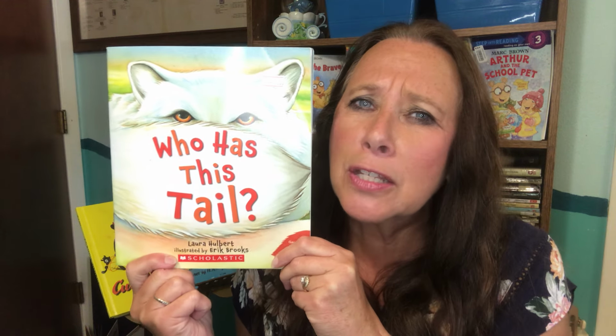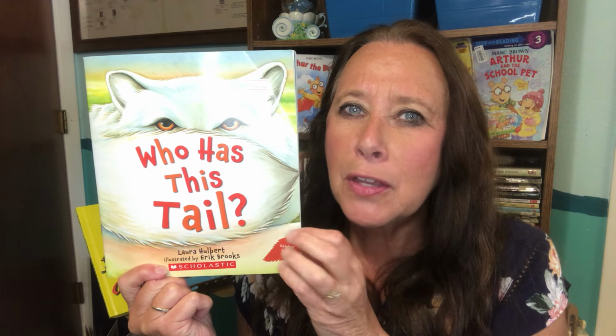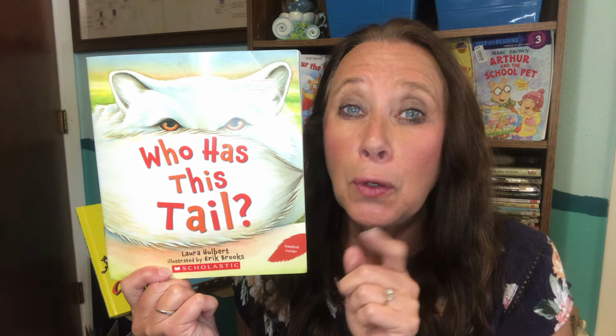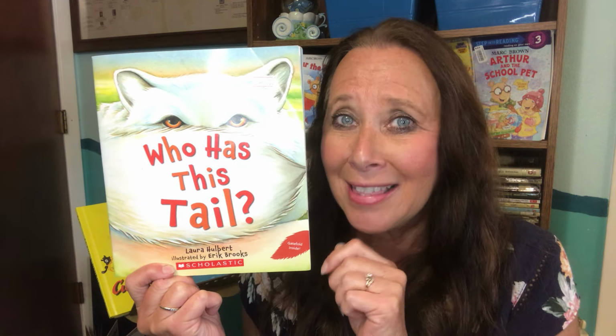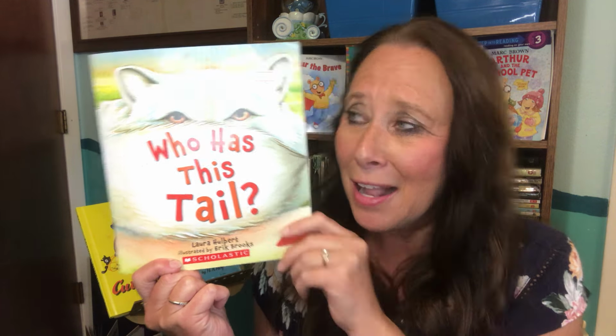Now, this is not a story, but it's a book that shows some tails. So you're going to look at the tail and guess what animal has that tail. Who has this tail? All right, so see if you can guess what animal and it belongs to what tail. So here's the first one.